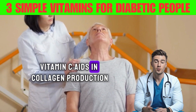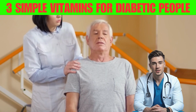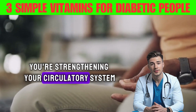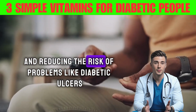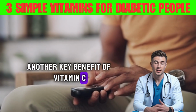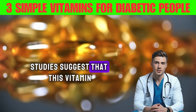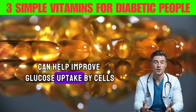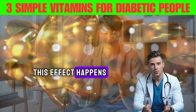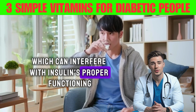Vitamin C aids in collagen production, an essential component for the integrity of blood vessels. This means that by consuming vitamin C regularly, you're strengthening your circulatory system and reducing the risk of problems like diabetic ulcers. Another key benefit of vitamin C is its influence on insulin sensitivity. Studies suggest that this vitamin can help improve glucose uptake by cells, naturally lowering blood sugar levels. This effect happens because vitamin C fights free radicals, which can interfere with insulin's proper functioning.